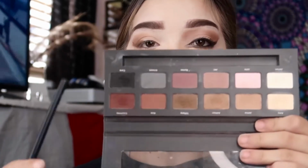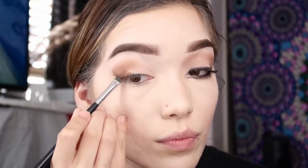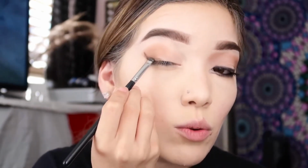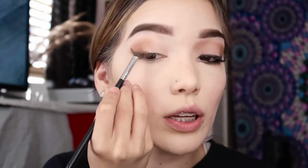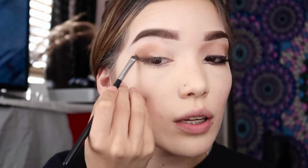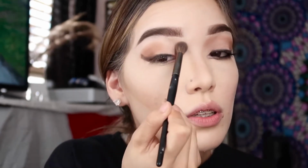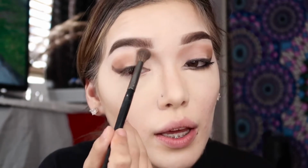So the next shadow is going to be the shade Cora, which is the blackest shade in here. And we are going to be placing that right where we placed the shade Tiffany. Like right a little bit underneath it, so that brown can look like it's smoking out the black. Now we're going to go back in with the fluffy brush with the shade Jamie. Want it more towards your brow, like so. So it can look like your eyes are big.